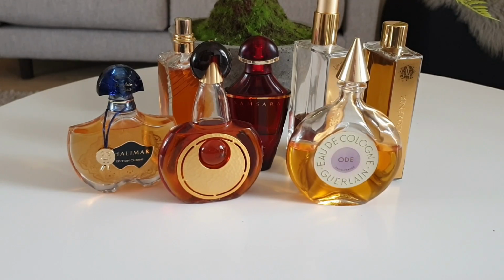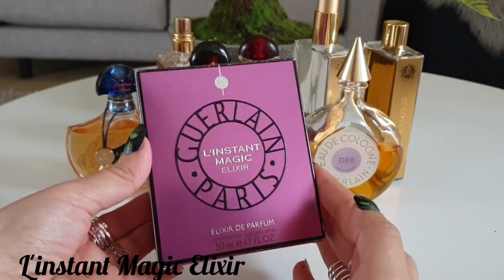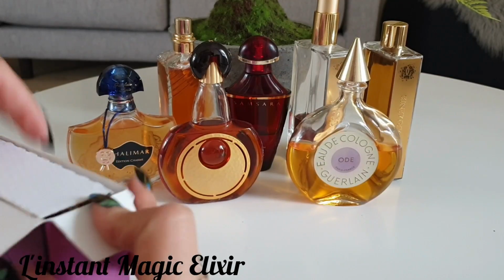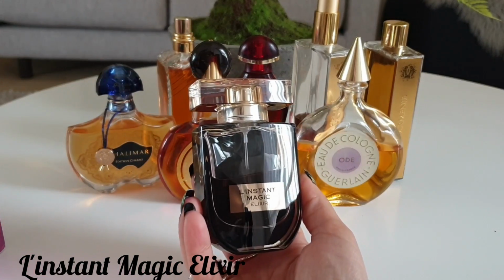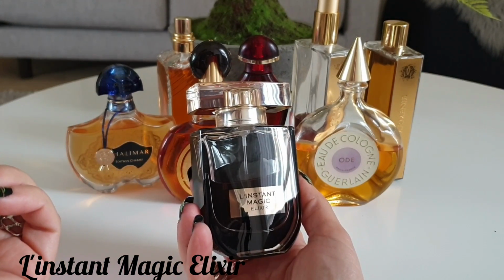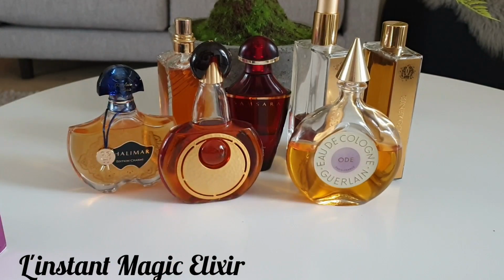Actually, the next one is another discontinued one. It's the L'Instant Magic Elixir. Oh my gosh, this one. I do love the regular L'Instant Magic, but I love this one a little bit more because it's stronger. It's more refined and just more classier, I think. More sophisticated. Oh my God, it's so good.